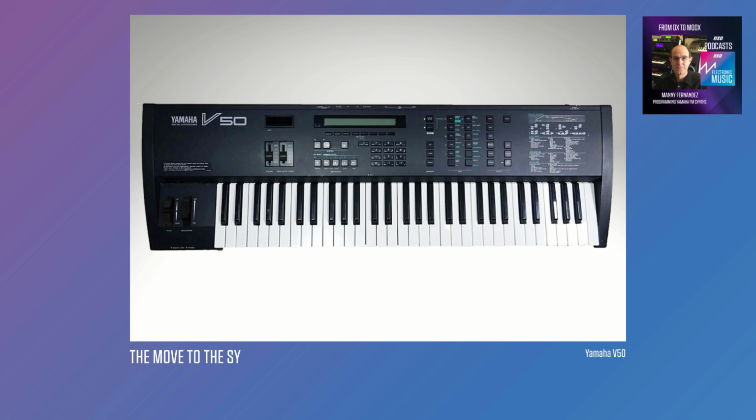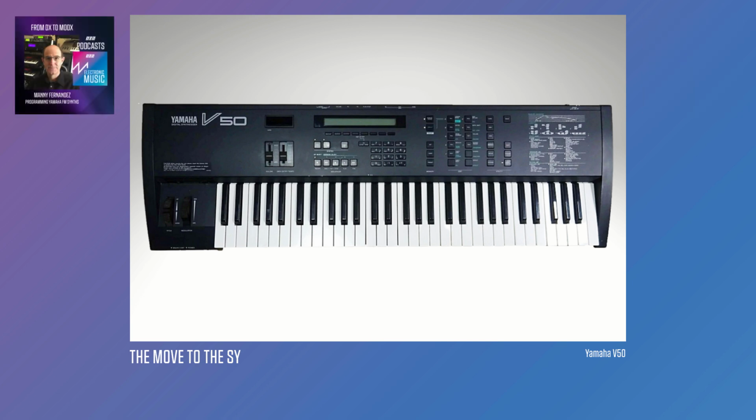So they killed the product because the engineers said, we've got next gen SY coming along and we can move it up and get it out in X time frame. So rightly so, they didn't want to spend the money to tool up literally a temporary 1-year product. But what they ended up doing was fast tracking and getting the V50 going. So Yamaha's first workstation was the V50.